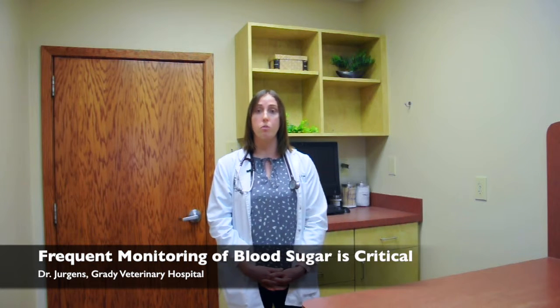There's a couple different insulin types you might hear of. In dogs, we tend to use more brands like Vetsulin or Novolin insulins. In cats, you might hear of Lantus or glargine used a little bit more commonly, but it really just depends on the individual animal.